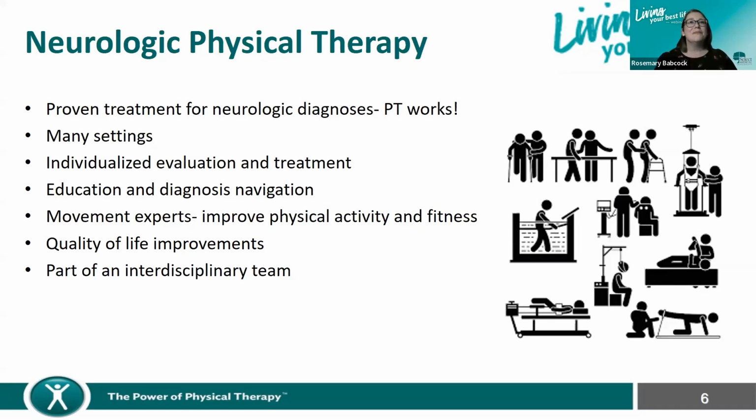So what I'd like to point out is that each person and each condition has their own unique collection of findings and challenges.